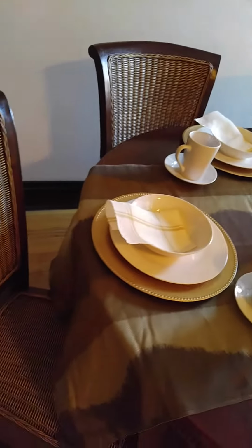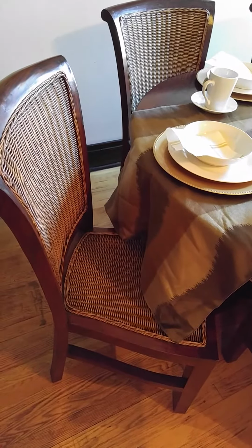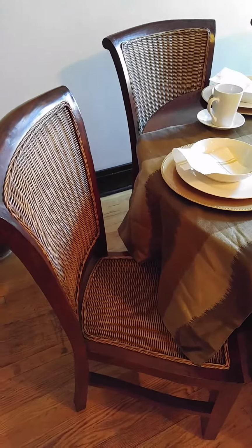So these chairs, I got like 6 of those. I got them from Craigslist. I think I paid $75 for the 6.